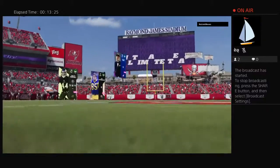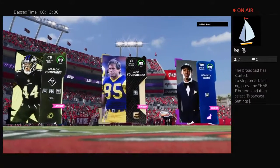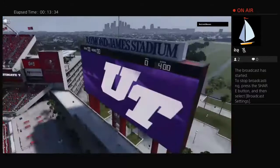We are set, ready to rock for this Madden Ultimate Team matchup, and these guys on your screen ready to rock as well. Some of the stars of today's game, and speaking of the game, let's get right to it.